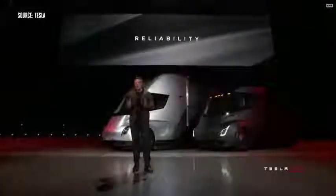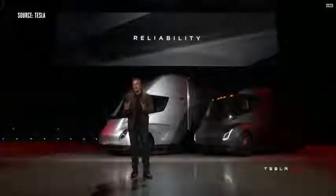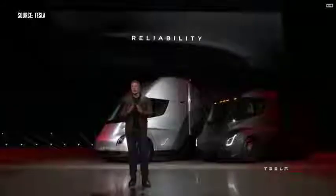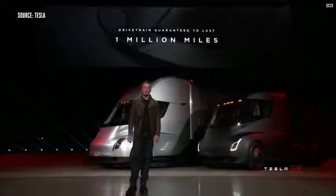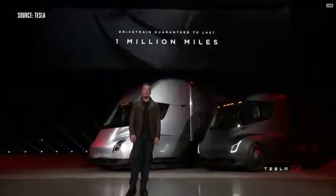Reliability is incredibly important. We're putting massive attention into making this truck incredibly reliable. And that's why we are guaranteeing that this truck will not break down for 1 million miles. Then there are a few other benefits as well.